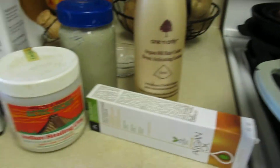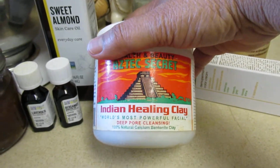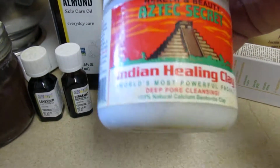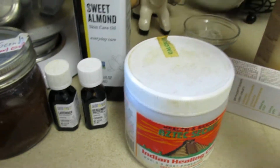You can't beat a nice facial. I mean, one time she gave me a facial and it was so nice. But being on a strict budget, I found some things that help. Once in a while I'll do my own little facial, and I'll use this. I found it works real well. It opens up your pores and cleans out thoroughly, and this is what it looks like.